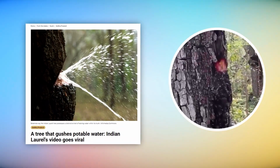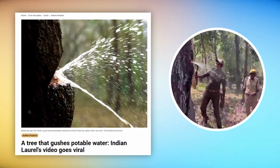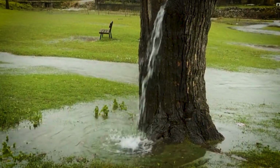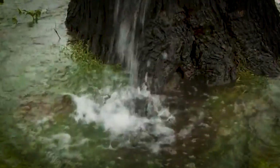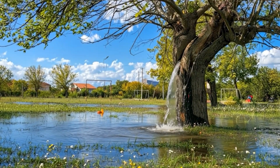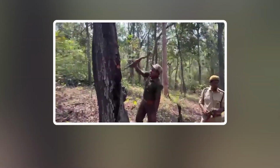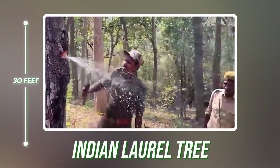Recently, a similar tree was found in India, in the Papikonda forest of Andhra Pradesh. When this tree was cut, water began to gush out rapidly. The water coming from it tastes slightly sour. Locals say that this tree stores water in its trunk, and when needed, people living nearby use it to quench their thirst. This tree is also known as the Indian laurel tree, and it stands about 30 feet tall.